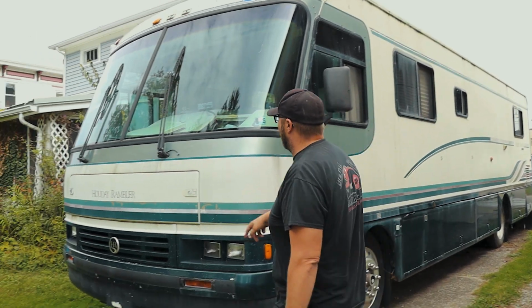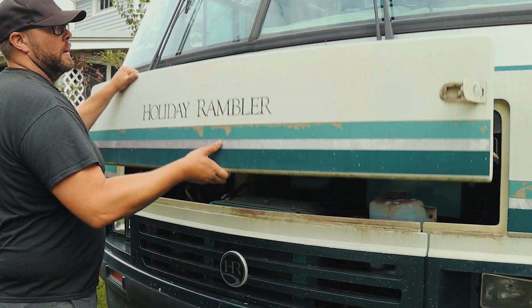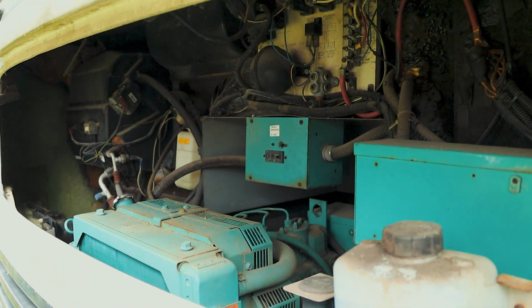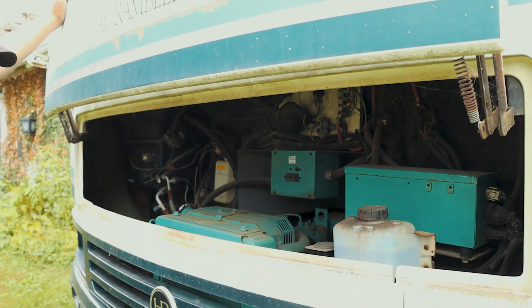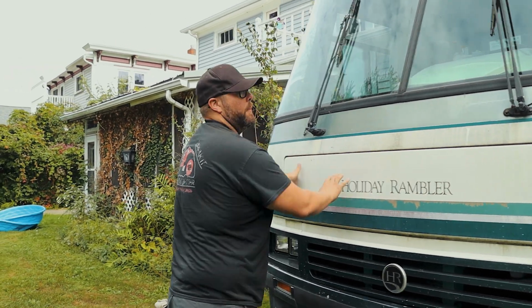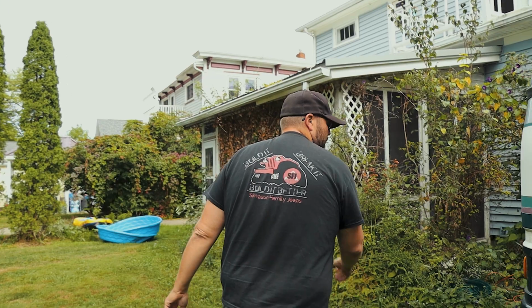It's actually got a full Onan generator up here. That's a commercial Onan generator. She's a gem. She'd run a house, literally. Did a lot of work on this thing, and it's time for it to be somebody else's problem at this point. You see relays back there?